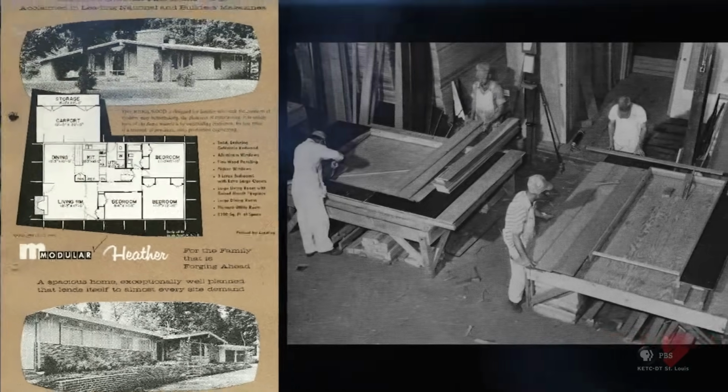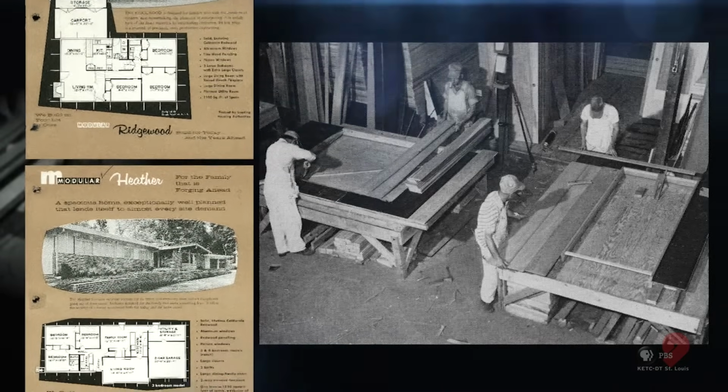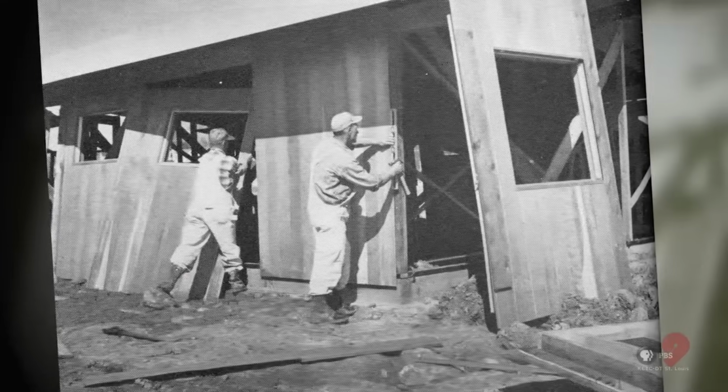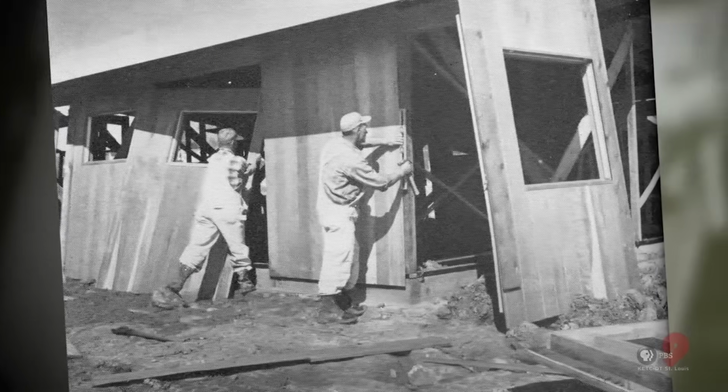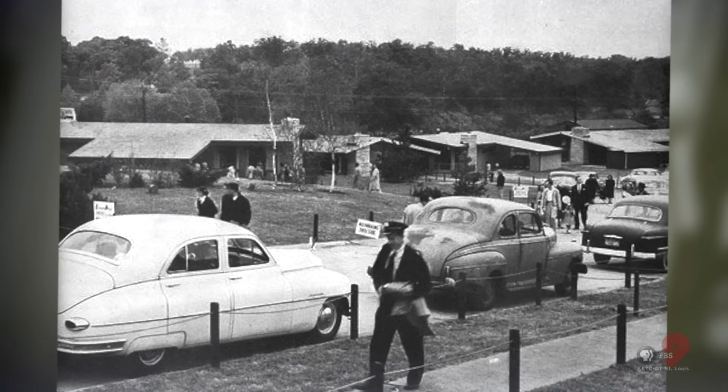Working with the Fourniers' designs, Denke's firm, Modular Homes, in Kirkwood, Missouri, produced pre-cut, prefabricated panels to almost instantaneously create pleasant, affordable neighborhoods. Really revolutionary at the time. It allowed the builders to really be cost-effective with their solutions.